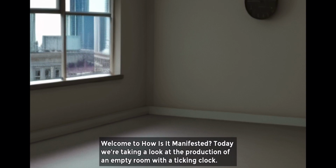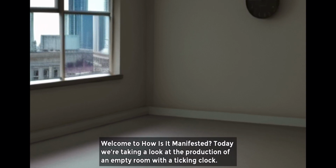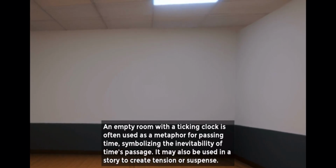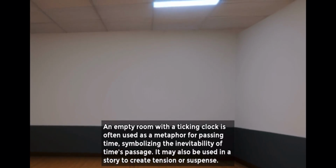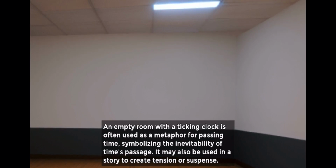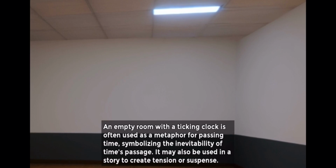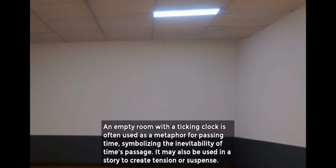Today we're taking a look at the production of an empty room with a ticking clock. An empty room with a ticking clock is often used as a metaphor for passing time, symbolizing the inevitability of time's passage. It may also be used in a story to create tension or suspense.